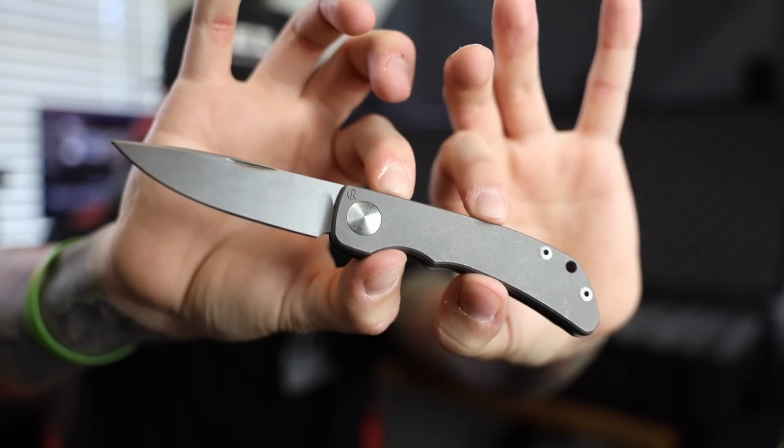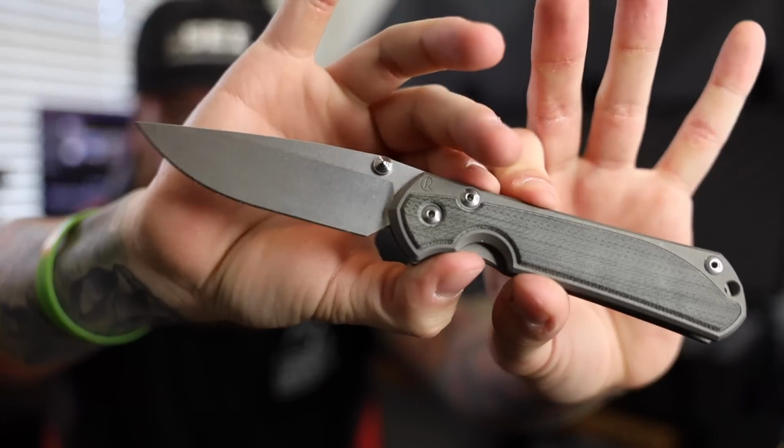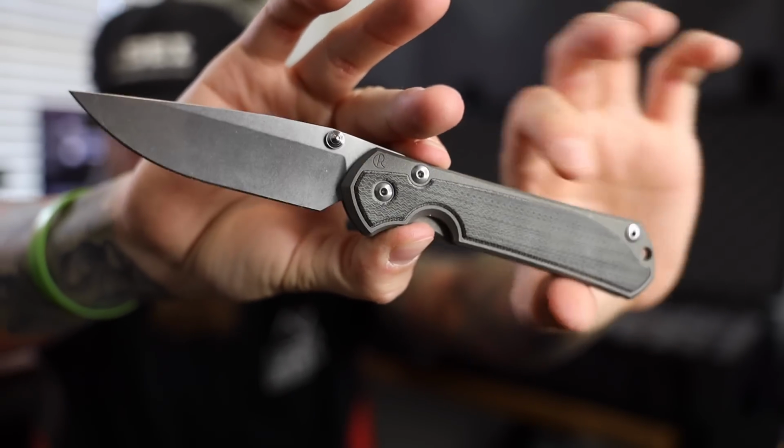Just a really classy, modern, traditional folder. And then Chris Reeves released the 31. So this is a Sebenza 31, normal style blade on there. They sort of redid their handle design, so this is still gray micarta.